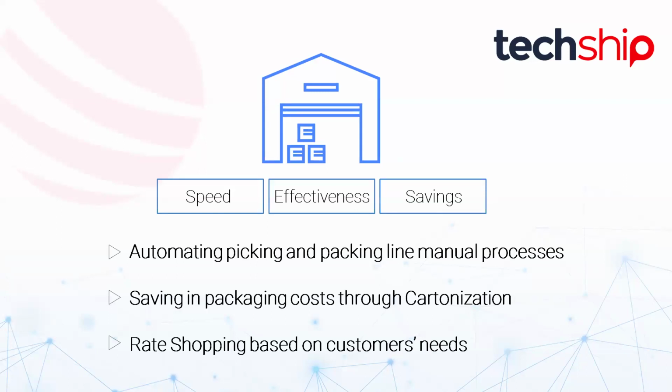For that, we're going to be sharing how to automate picking and packing line processes, all the manual processes that could happen for picking and packing. We'll see how to automate those with the techSHIP desktop client for those using a packing line and processing orders one by one, and also a few tips and tricks that you can use for batch processing.